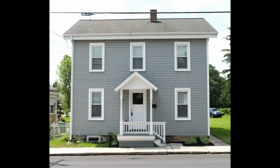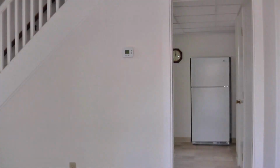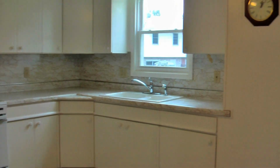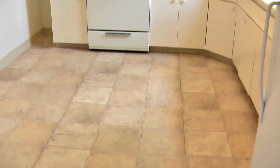Both the interior and exterior of the home have a fresh paint job. The interior of this three-bedroom home has all new tilt-in windows, blinds, carpeting, and vinyl. The bright open kitchen features plenty of cabinet space and includes a refrigerator and gas range.